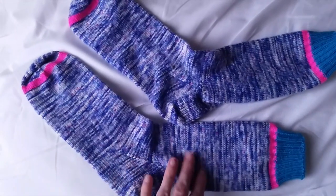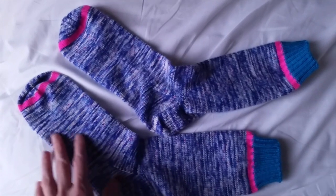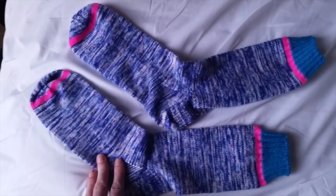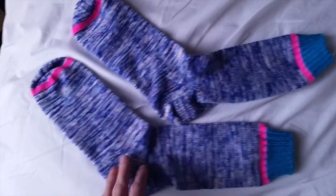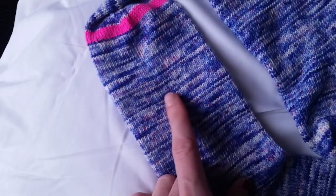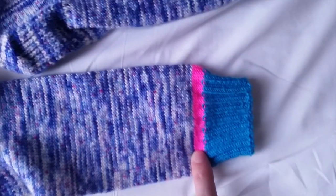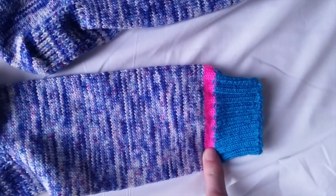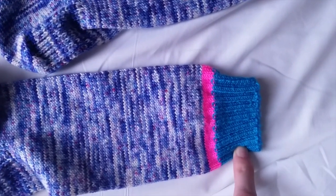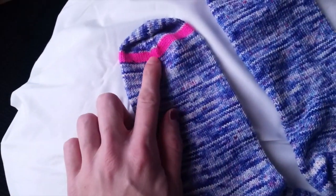These are my socks that were made using the Quantum Dots kit from PhD Yarns. This kit was, I think, number 1111, if I remember correctly. It's this blue speckly yarn with some little bits of pink in it. Because this was part of a Quantum Dots kit, it comes with two mini skeins. One was in this teal color, and the other was in this pink. The pink was a 5-gram mini skein, and the teal was a 10-gram. I used the teal for the cuffs on both of them, and with the pink I did a little 5-row stripe here, and then a little 5-row stripe right down at the toe.